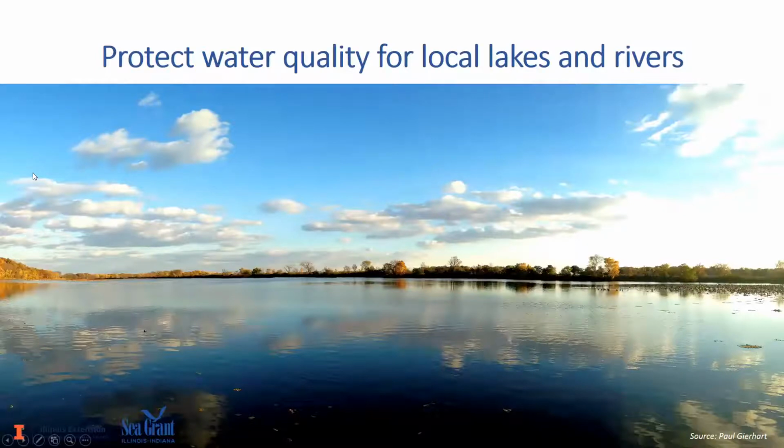The strategy also has this goal of improving Illinois lakes and rivers within the state. And stormwater best management practices can have a direct effect on these waters. And these also happen to be the things that you and I can do at our own home. So it's kind of exciting. There is something that we can do, we can play a part in being the solution.